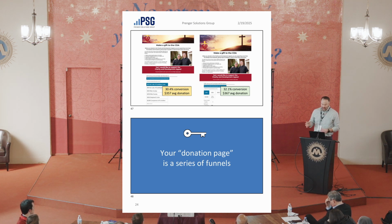So giving tiers on the buttons versus on the right. It doesn't look like it here, but the average gift was $10 less if we put the giving society on the button. The conversion rate was 2% less, which doesn't seem like a lot. When you're a big organization, that is a 4-alarm fire, right? A 2% drop year over year in conversion is a big deal. So we stopped the experiment. We kept it clean and simple. We're always learning. A key thing for everyone to know, okay?